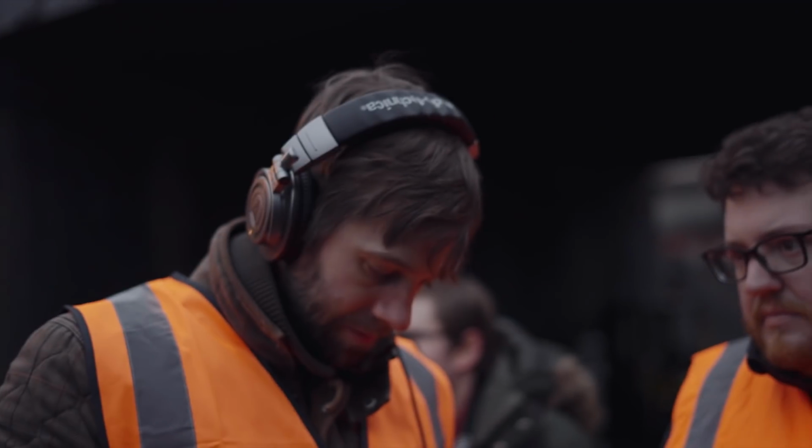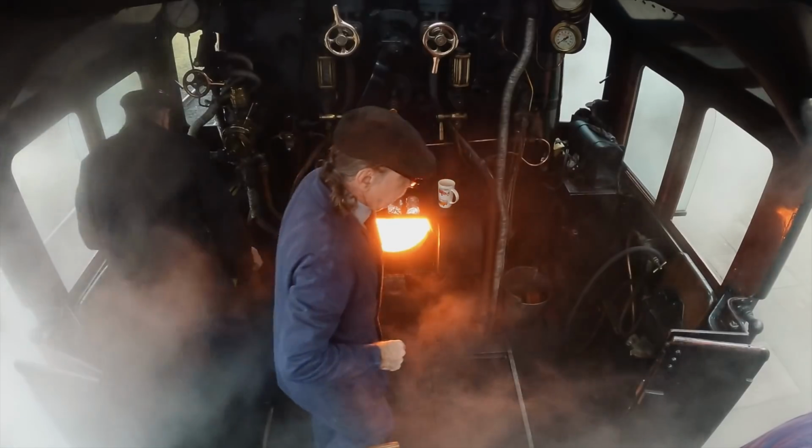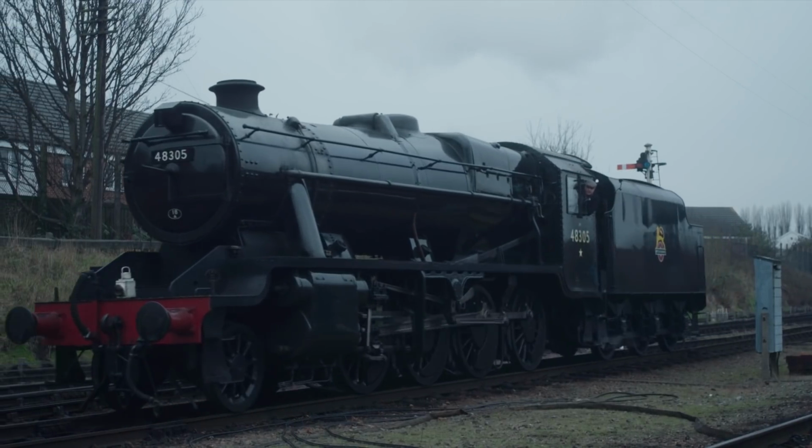So we mic the locomotives from lots of different perspectives, from on the footplate, in the coaches, from externals as well, so that players, wherever they are on a camera when they're playing the simulation, they get that authentic sound.